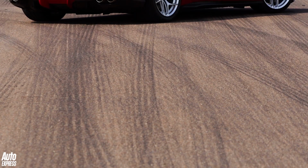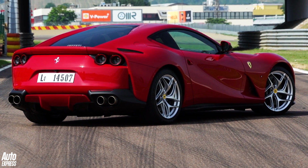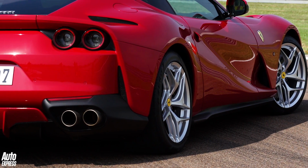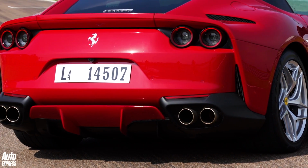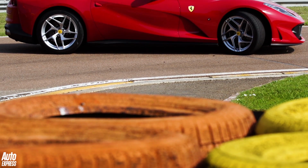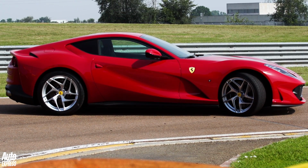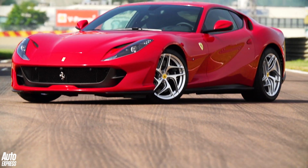So it's an extremely technical, extremely serious piece of kit, with an awful lot of new toys in its box to help it A, stick to the road like glue, and B, hit 62 miles an hour from rest in just 2.9 seconds, and more astonishingly, 124 miles an hour from rest in just 7.9 seconds, before maxing out at 211 miles an hour.